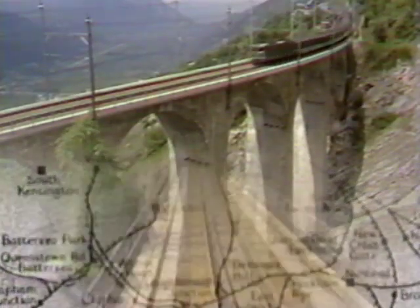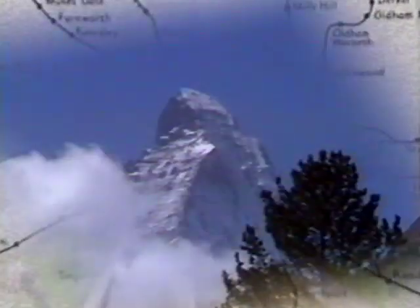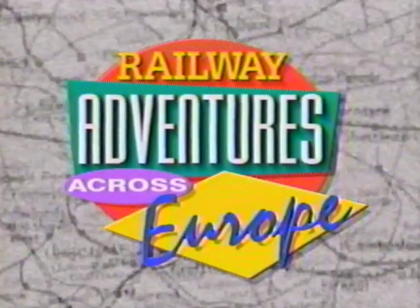On this railway adventure, Switzerland's mighty and majestic Matterhorn, a peak that towers nearly 15,000 feet above sea level, on the Bern-Lötschberg-Simplon Railway. Hi, I'm Bernie Coppell. Just up the tracks, a city without cars, and a train ride along sheer cliffs. Join me from Interlaken to the Matterhorn on Railway Adventures Across Europe.